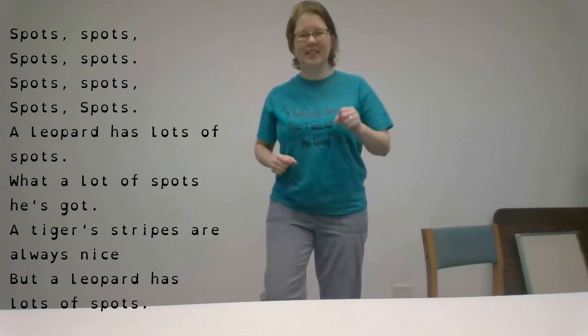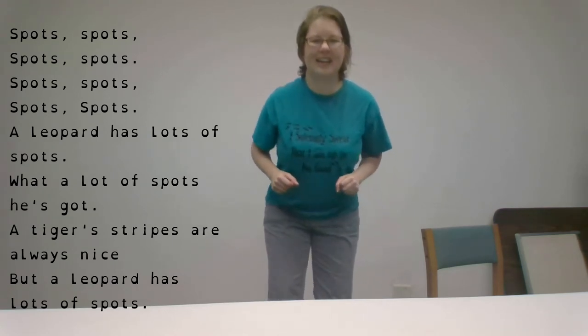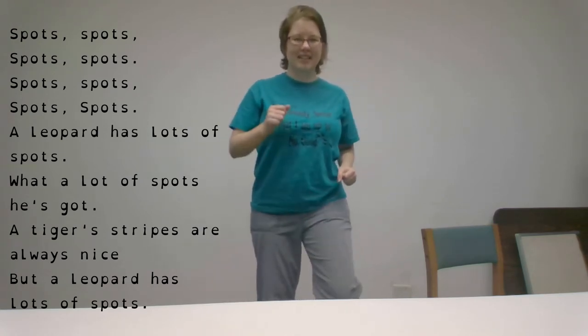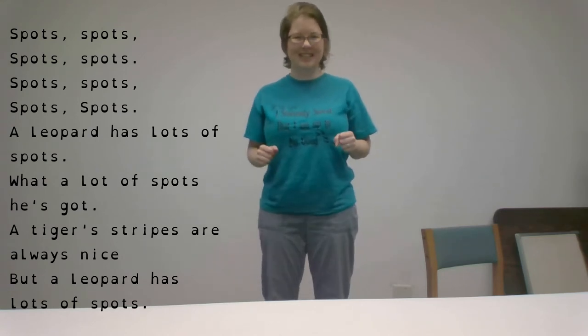A leopard has lots of spots. What a lot of spots he's got. A tiger's stripes are always nice, but a leopard has lots of spots. Spots, spots, spots.